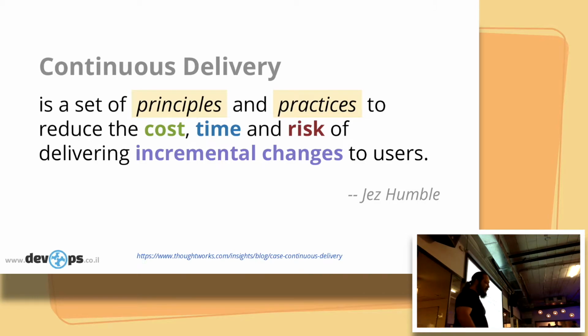So, let's start. What is the definition of continuous delivery by the guy who wrote the book? It's principles and practices to reduce cost, time, and risk of doing incremental changes to the software that services your users. So basically, you want to keep your software servicing your users and change it while it's running, without much downtime and without this whole orchestration of release management and production releases being like a circus. So you want to go towards continuous delivery and learn what the principles and practices of it are.